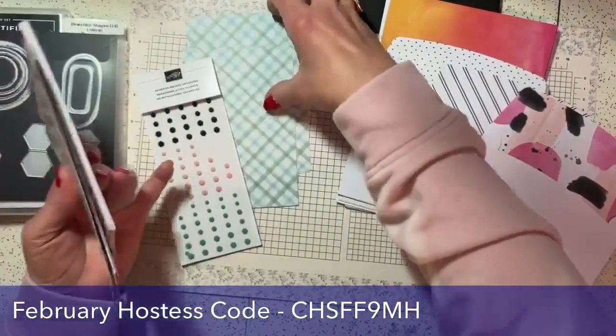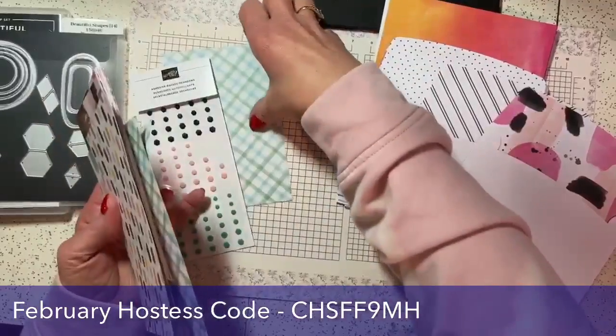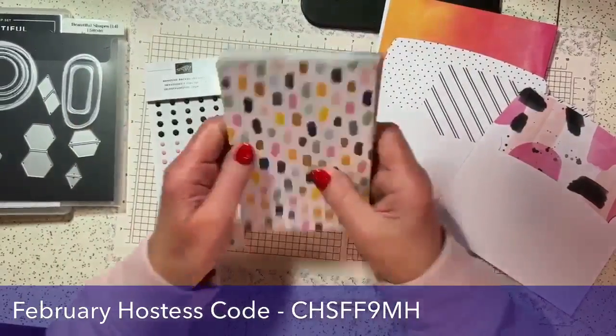Now, here's this paper. I absolutely love this paper. Well, I love any time the papers have a metallic-y part about it.